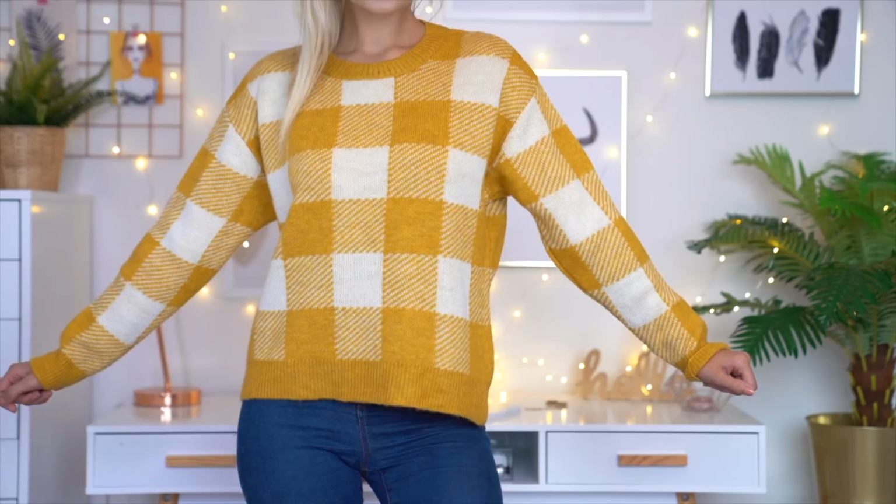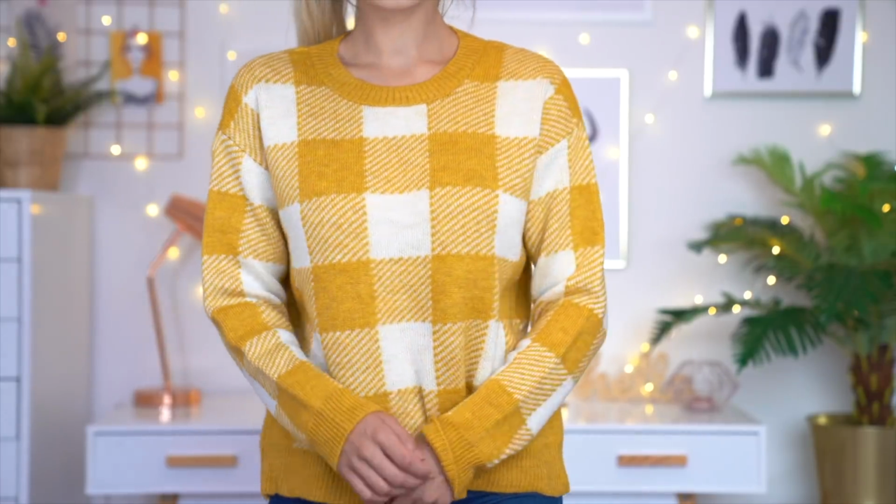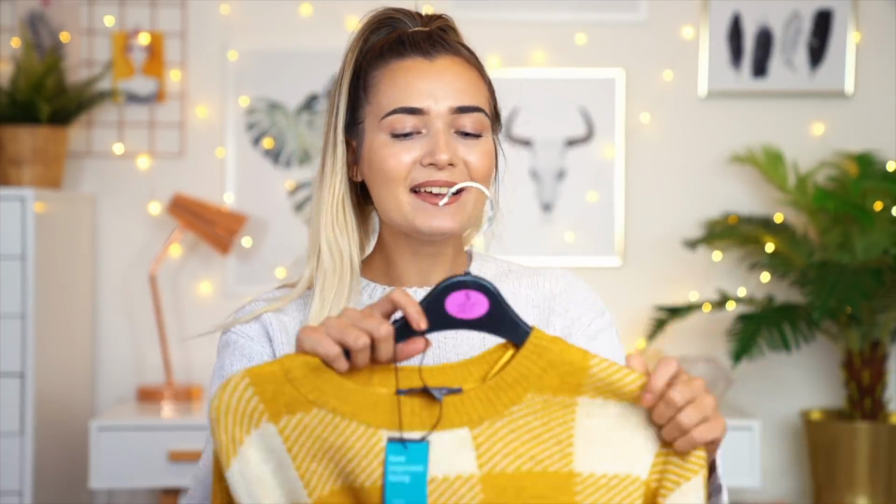And this was really affordable. It was only £13, but I just loved the fabric and I love the color. I feel like yellow and mustard is so autumnal and it's gonna be so in again this year. So yeah, I got this and oh, it's just honestly so nice. It's so soft. You guys are definitely gonna see me rocking this in a video soon.